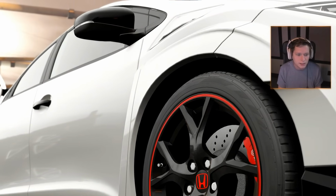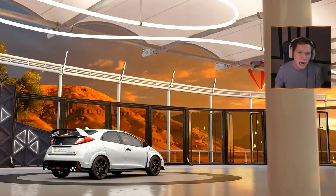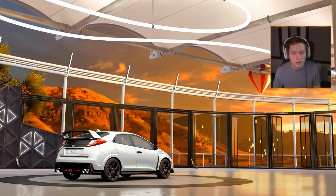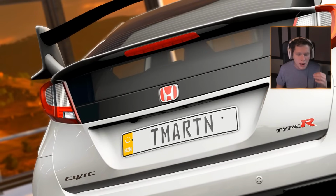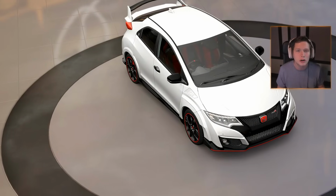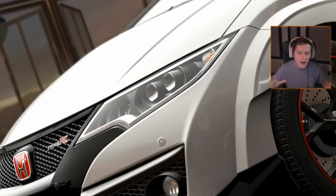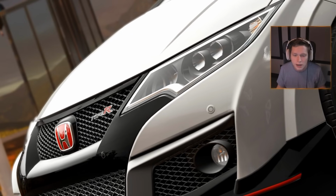So, it's a Civic, so it's got a starting price of around $30,000. It's very much affordable, but it's got performance to back up its looks. It's got a 2-liter direct fuel injected turbocharged engine that's putting out up to 340 horsepower, which is absolutely insane. The 0 to 60 time is somewhere in the 5-second mark, top speed around 180 miles an hour.